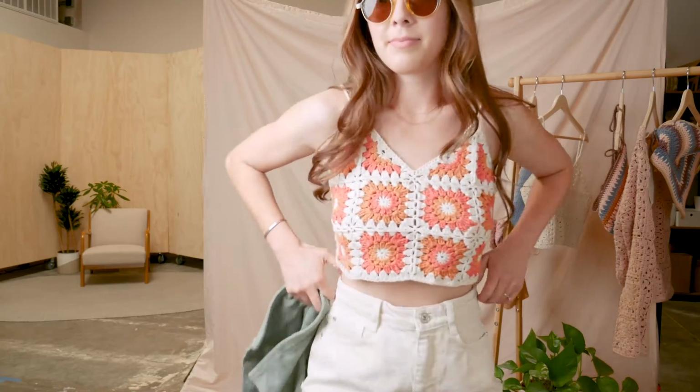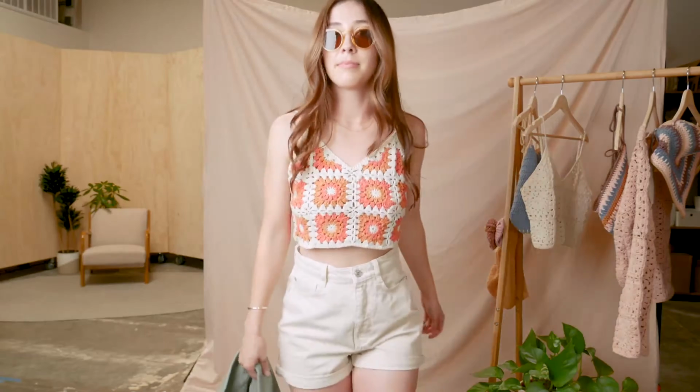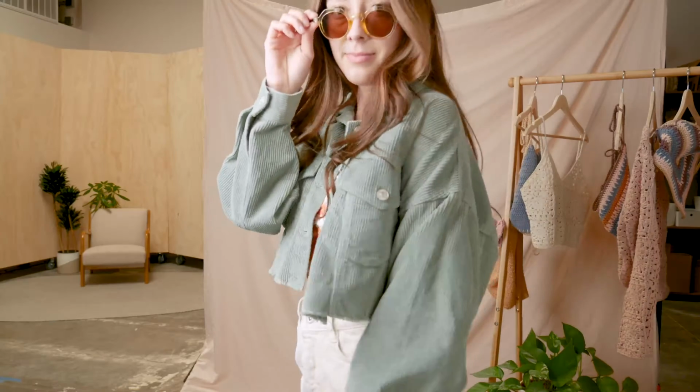So in this outfit, I'm wearing the colorful Stella tank with some high-waisted shorts in the color cream. I'm also wearing a cut-off corduroy jacket in this soft, muted jade color that I really love. The jacket falls at the perfect place, in that waist area. Then I paired it with some creamy nude platform sandals and some thrifted sunglasses.